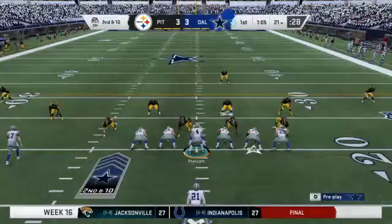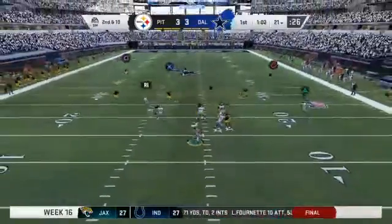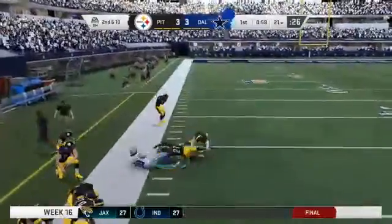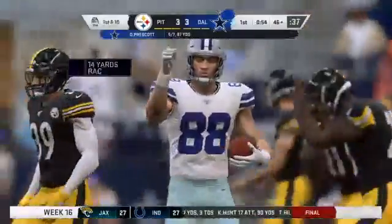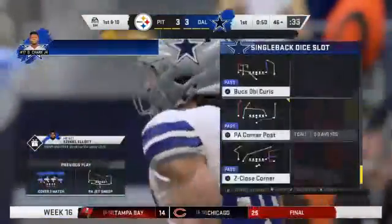From the 21, it's 2nd and 10. Prescott to throw it. Finds his tight end Ingram. And he'll be taken down, but not before they work it across midfield. The catch and run going to wind up netting him 33 yards.